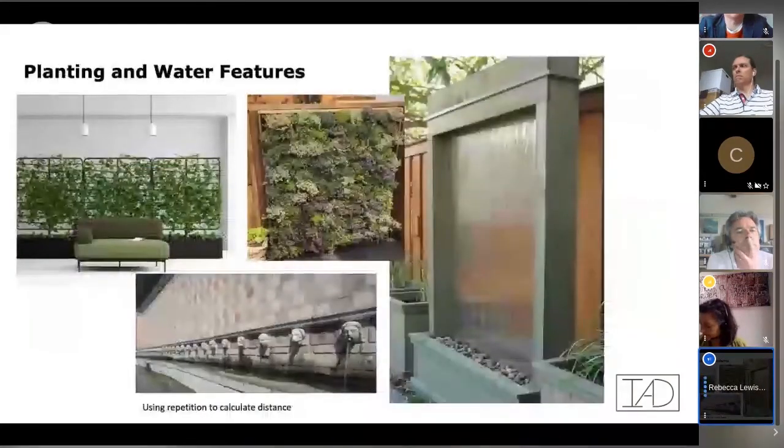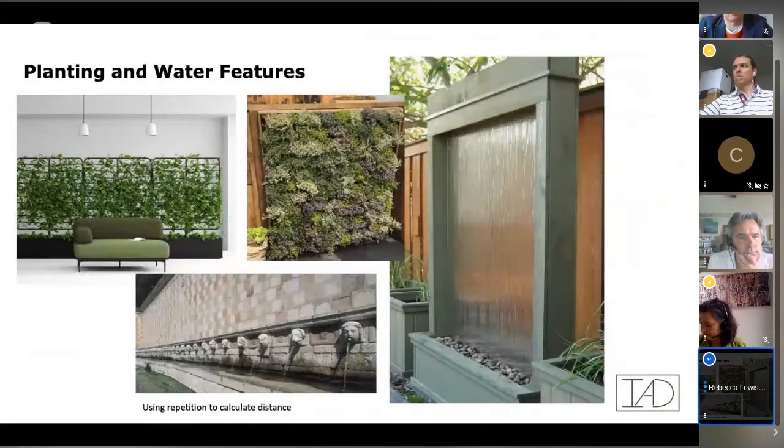The last one, planting and water, this is a solution for interior and exterior layouts. It's an alternative to acrylic screen and is a good way of bringing biophilic design qualities into the overall design. Defining the space with screens and by using a repetitive format to calculate distance in the example here with the fountains. Also, if you use solar water features, this can actually be moved as the guidelines change throughout the time.